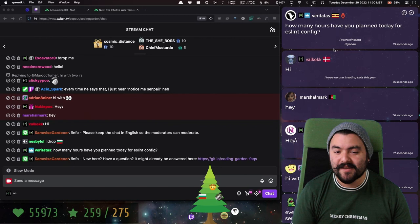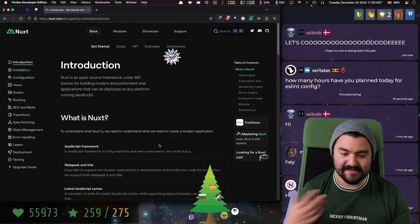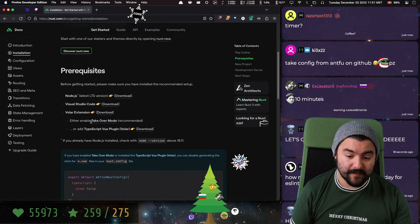So the first thing we need to do is set up a project. Let's go to the Nuxt documentation, click on Getting Started, and see what it tells us. We could read about it. I probably should read about it, but I just want to generate an app. So let's go to installation. We have Node and VS Code, and we have the Vue extension.